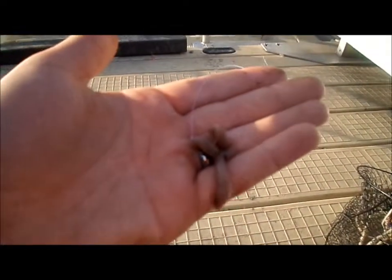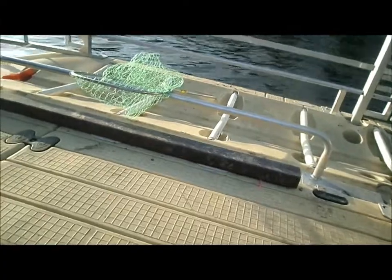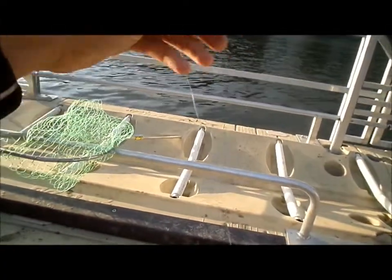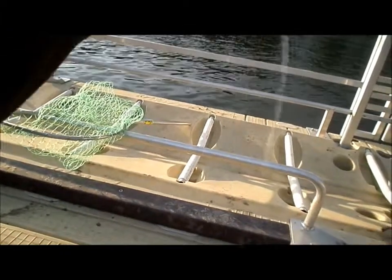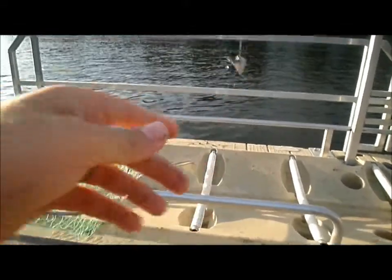Alright, well, the first bait that I'm gonna use is this half crawler. Attached, I've got a 3.5 to 4 foot leader. It has to be at least 3 feet in the state of Michigan. And I've got a swivel here and this pyramid weight. It's kind of tangled up right now, so I'm gonna have to fix that. But that's gonna be the first thing I'm gonna use.